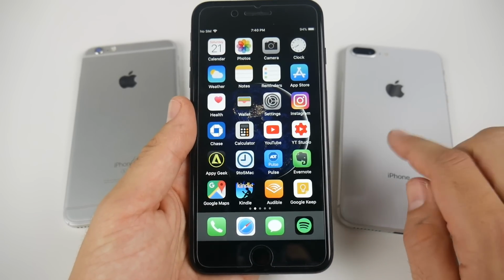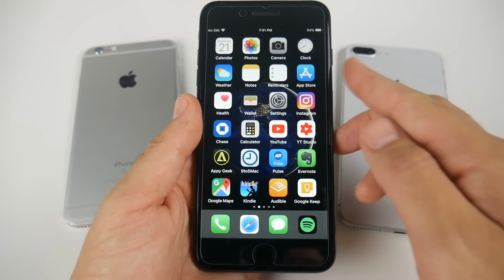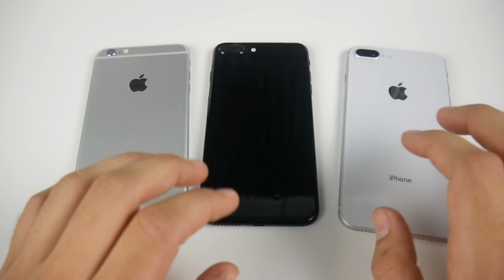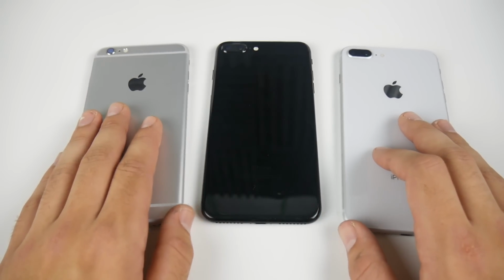And I should mention a crucial point here. If you do want a lighter phone, get your iPhone 7 Plus. You're going to be happier than with these two. Specifically, the jet black actually feels lighter than both the aluminum and the glass builds on these guys. So anyway, that's it here. That's how I would choose these.